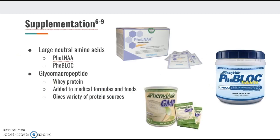So as we've talked about in the last few slides, it's clear that the diet is quite restricted. And because of this, supplementation of various forms can be an important aspect to consider for an individual with PKU. Phe-LNAA and Phe-Block are 2 types of supplements that contain large neutral amino acids, and these can be added to a medical food in order to help reach and maintain target levels of Phe.